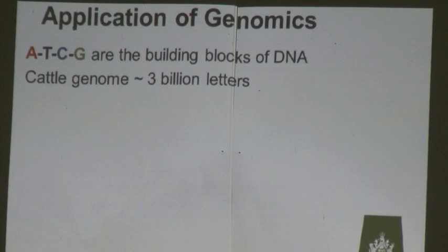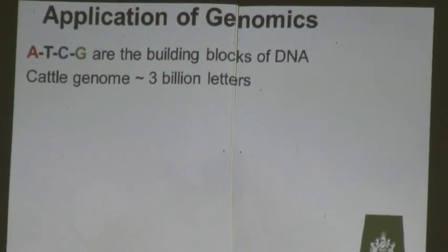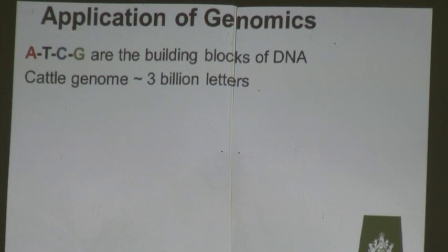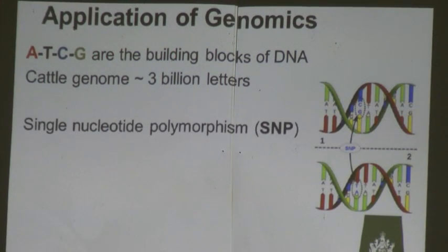Genomics is nothing but the study of the genome, and it's the use of the four building blocks of DNA, the adenine, thymine, cytosine and guanine. The cattle genome has 3 billion chemical bases, A, T, C, G. But along the genome, you find positions where different individuals have different letters. And one unique thing is that those letters, or those differences in the nucleotides or the chemical bases, are inherited.